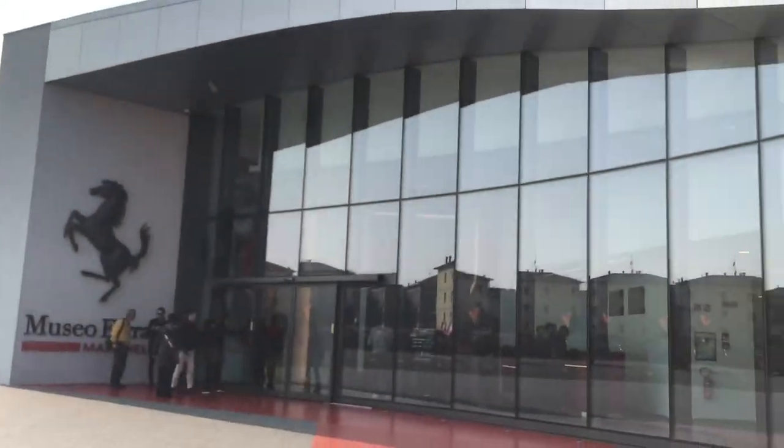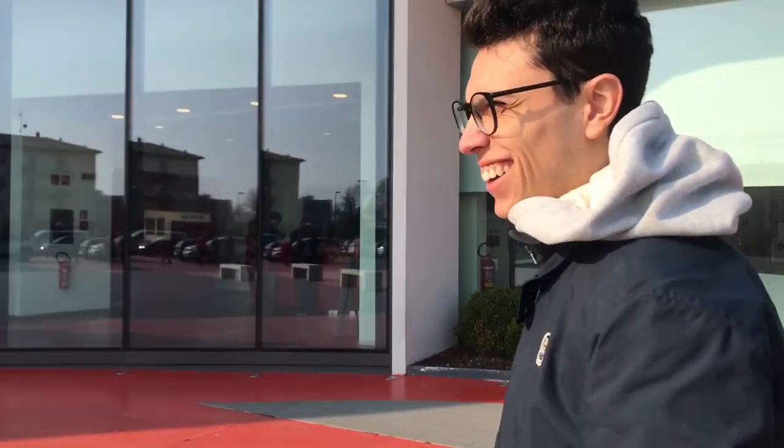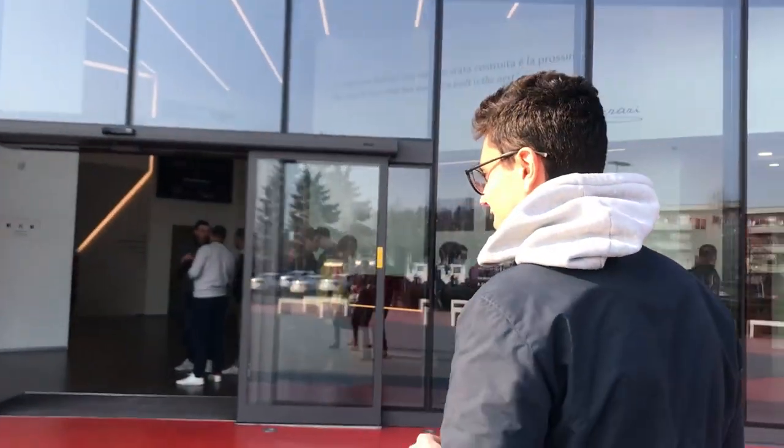We are already at the entrance. Now it looks the happiest face in the world. Look how it looks like. The happiest.